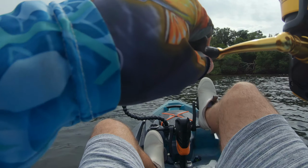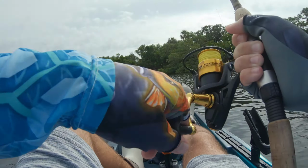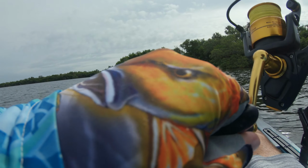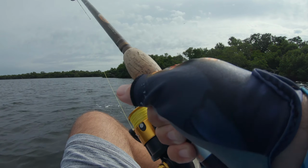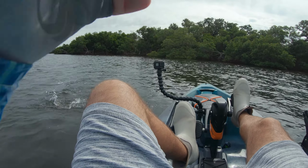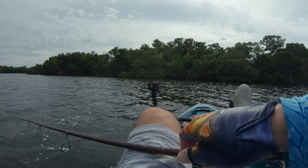Catching up, dude. I got like 5 to your 2. Woo! I'm switching it up, son. I'm looking for the big girl. Oh, that shrimp was flicking and flicking, and that redfish couldn't resist it. She got all kinds of spots. Holy cow, the spots on this redfish, Chris.